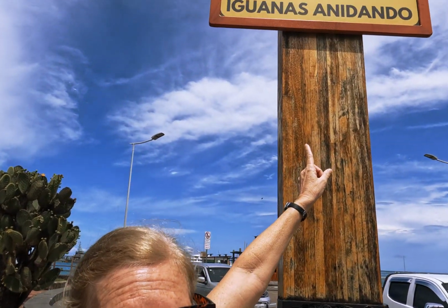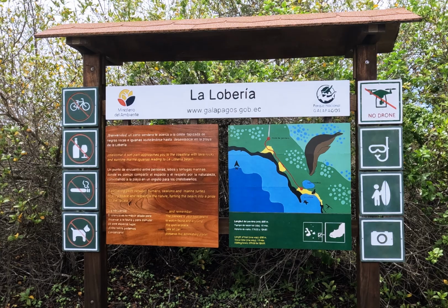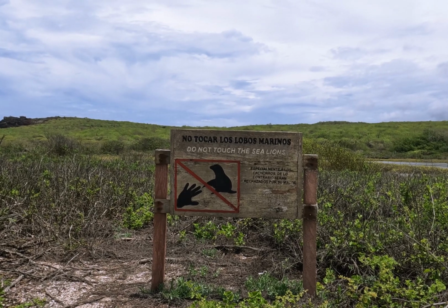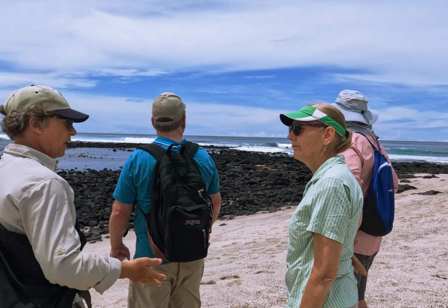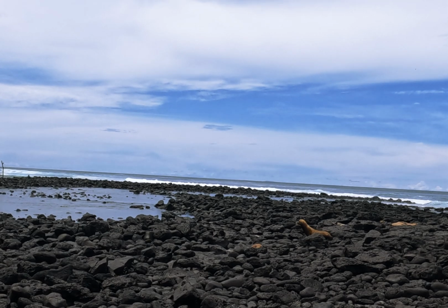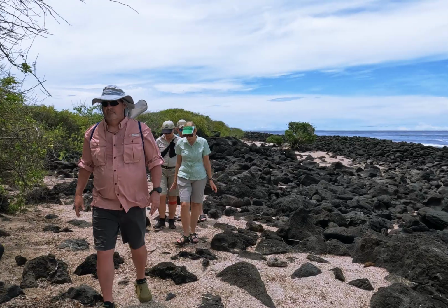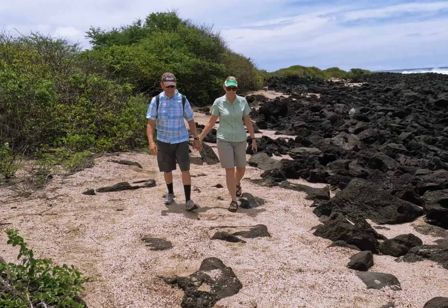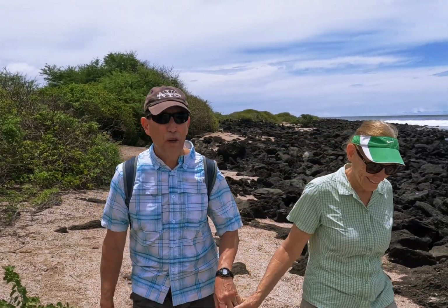Slow. Iguanas are walking. They're crossing the street. Let's go this way. Which beach are we on? Los Lobos, with very few lobos.